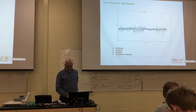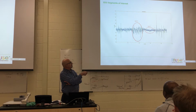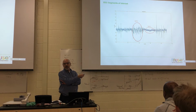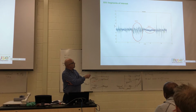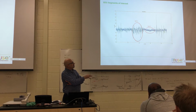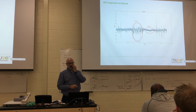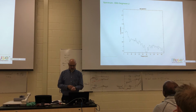What I'm going to do, look at this signal, and I'll call it signal segment number 1, and in my eye, it looks like there's eye movement happening there. And segment 2 looks like mostly clean EEG, right? It's hard to get 100% clean, but segment 1 is really not clean. So I'm going to analyze these 2 segments and see what we can find out about them. So the first one is the clean segment.